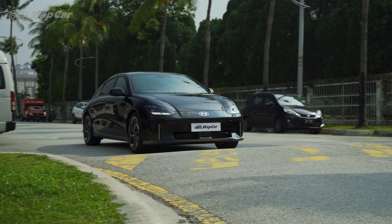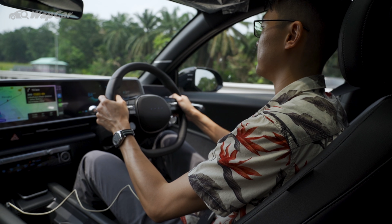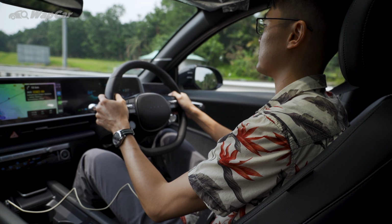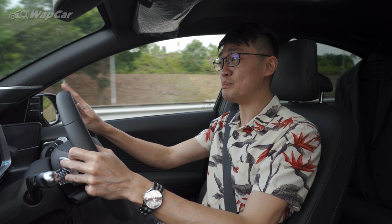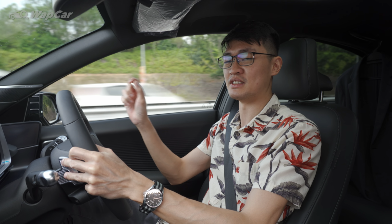Ride quality, for the most part, is very good. It's quite softly sprung, so on highways it's quite pliant. Although with that said, I wish that the low speed ride quality could be better, especially over very nasty surfaces.